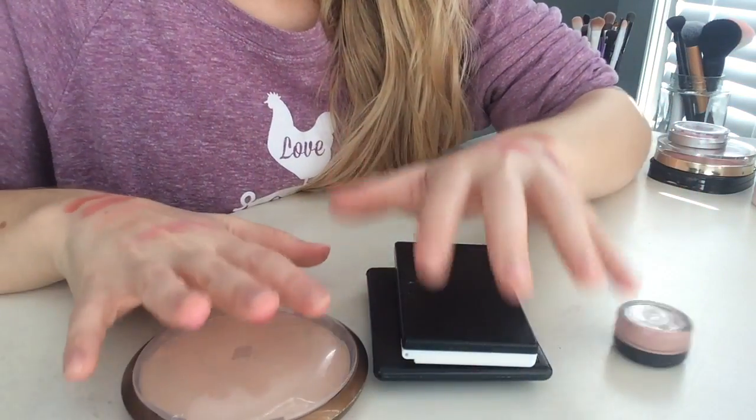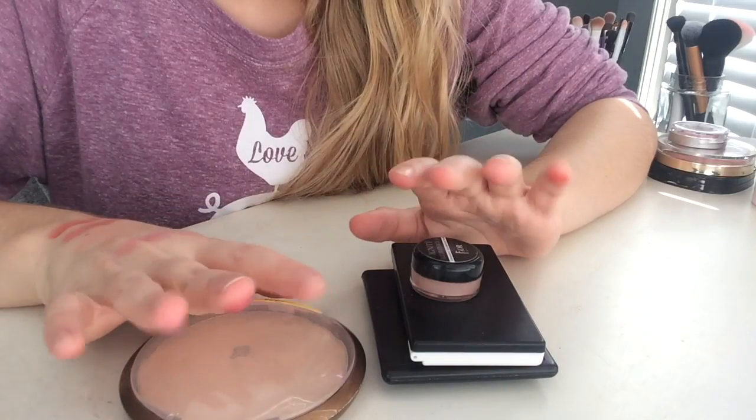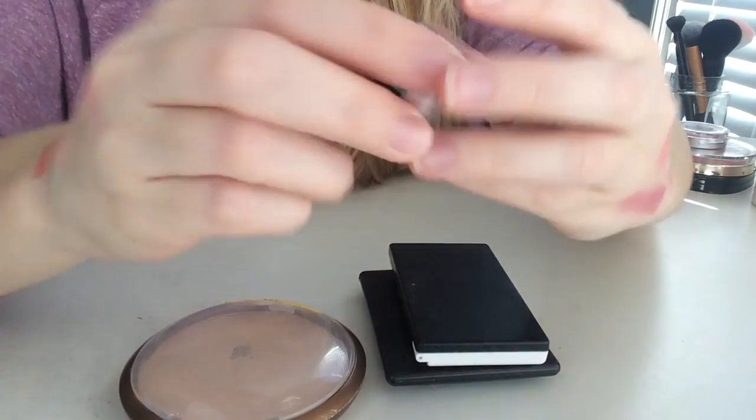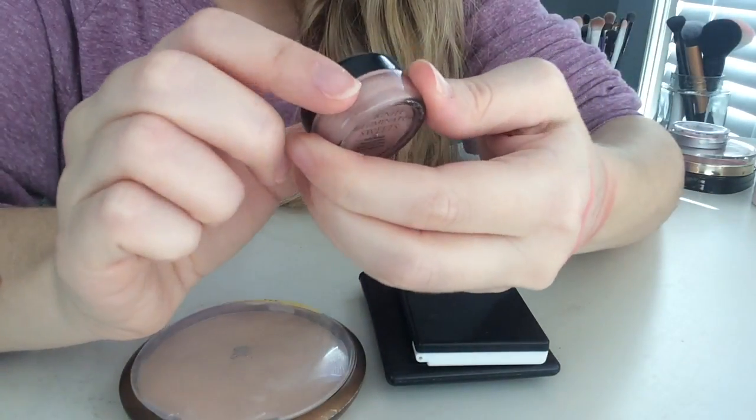Okay, on to the contour, bronzer, and highlighting products. This one is a highlighter from Fior Minerals. It's the Ignite Illuminator.